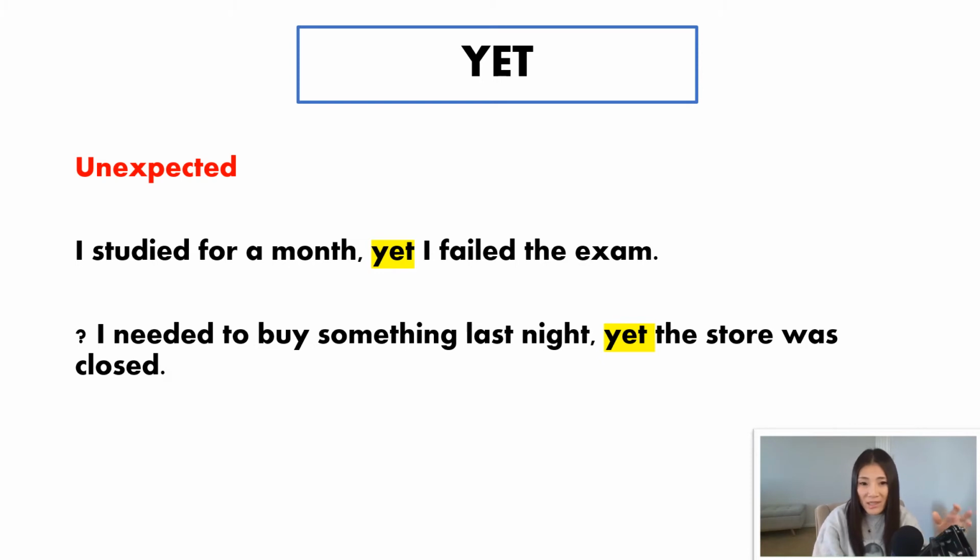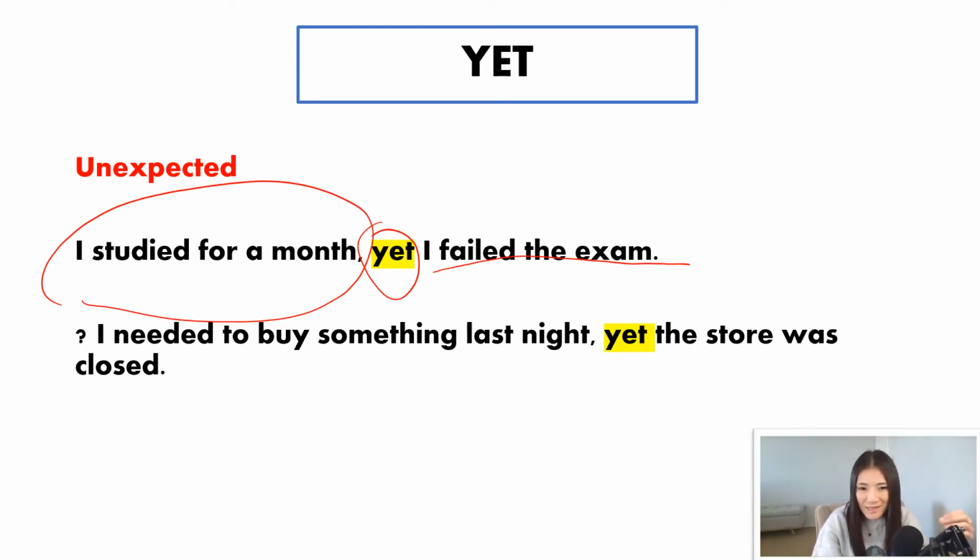Here, I can use the word yet because I don't think I expected myself to fail the exam because I studied so hard for an entire month. So it is okay for us to use yet. In the second sentence, however, it sounds a little bit awkward. I needed to buy something last night, yet the store was closed. Here, instead of using yet, we should opt for the word but, because I don't think it's that shocking that the store might be closed late at night.